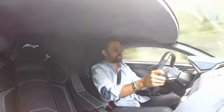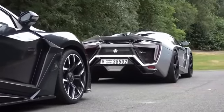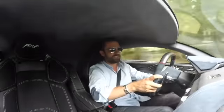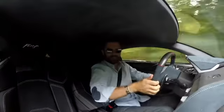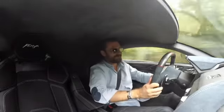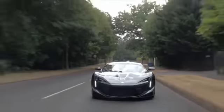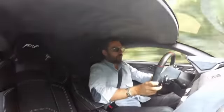Motors are the guys responsible for the Lykan Hypersport. If that name sounds familiar, but you can't quite place it, if you've ever seen a car jumping through multiple skyscrapers from a Fast and Furious movie, that's the Lykan Hypersport, and that's from the company W Motors. This is the Fenyr Supersport, and this is their latest, greatest hypercar.